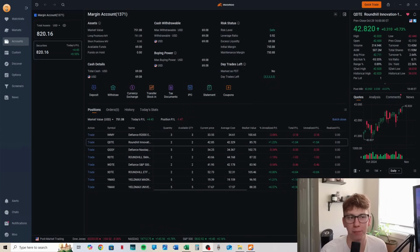This is the fourth update to this challenge, I guess, that I'm doing. In reality, I'm just seeing how these things perform. But I appreciate you guys for being back. And if you're new to the channel, I bought every single weekly paying dividend ETF as close as I could get to $100. And I'm tracking their progress on Moomoo.